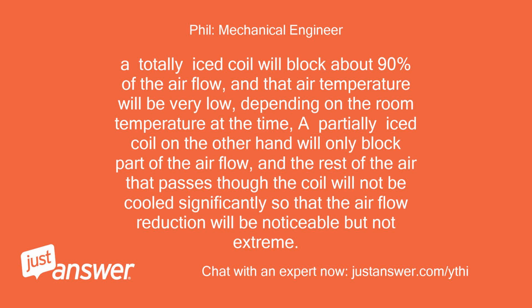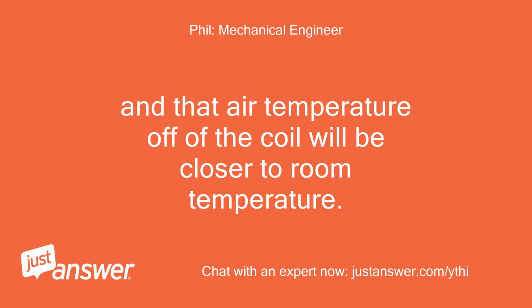A totally iced coil will block about 90% of the airflow, and that air temperature will be very low, depending on the room temperature at the time. A partially iced coil, on the other hand, will only block part of the airflow, and the rest of the air that passes through the coil will not be cooled significantly, so that the airflow reduction will be noticeable but not extreme. And that air temperature off of the coil will be closer to room temperature.